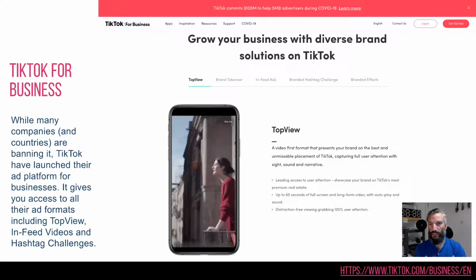They've launched TikTok for Business, very much like Snapchat have as well. You can go to this place and you can get all of the formats, and you can basically get help with partnerships and those sorts of things. They have their top view format, which is essentially the first takeover when you go into the app. They also have hashtag challenges and in-feed videos, that sort of thing.